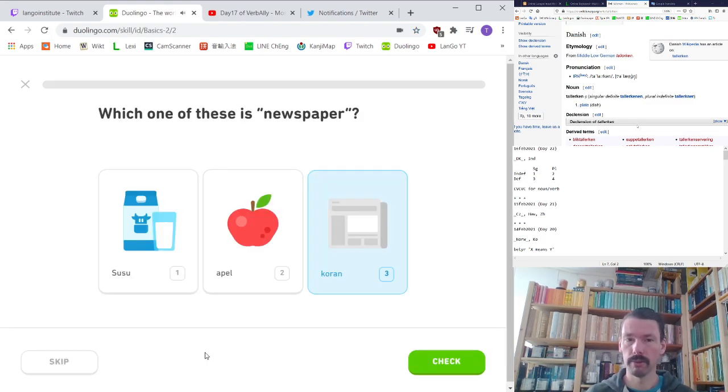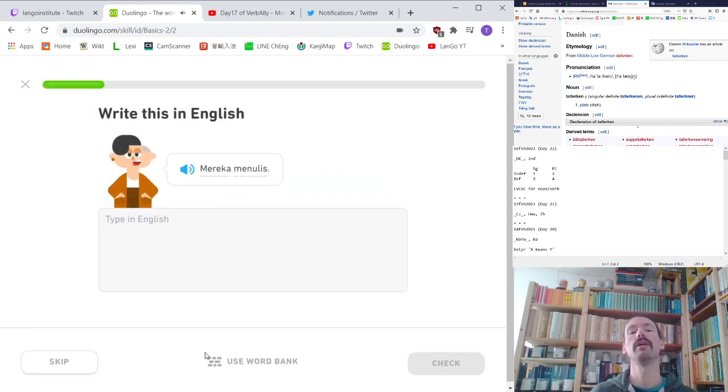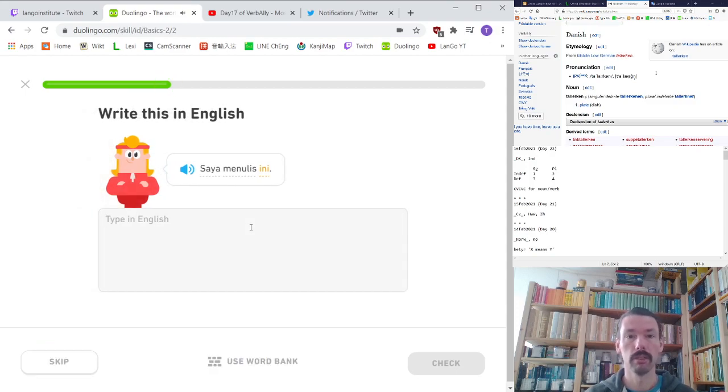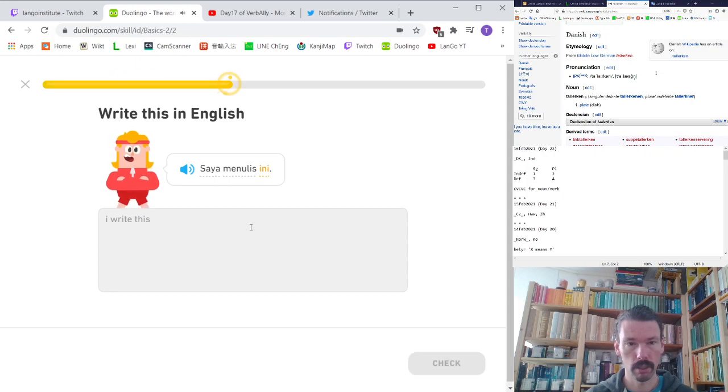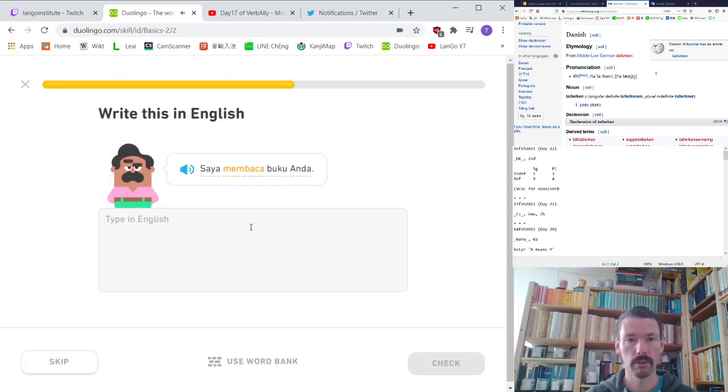Koran. Guess what language that's borrowed from? Mereka menulis. Mereka must be a pronoun. They write. Saya menulis ini. Ini. I write this. Menu itu. That menu. Saya membaca buku Anda. This is the verb of reading. Membaca.